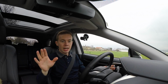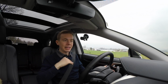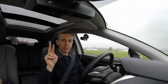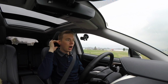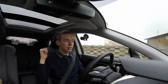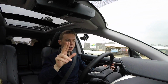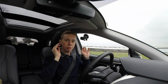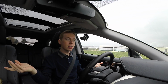For the engine, it's a 3.5 liter V6 combined with a hybrid. So we have two electric engines in the car, one in the front, one in the back. The one in the front has 167 horsepower and the rear has 68 horsepower. So you have these two electric engines plus the V6, cumulating in this car to 313 horsepower in total, which isn't too bad.